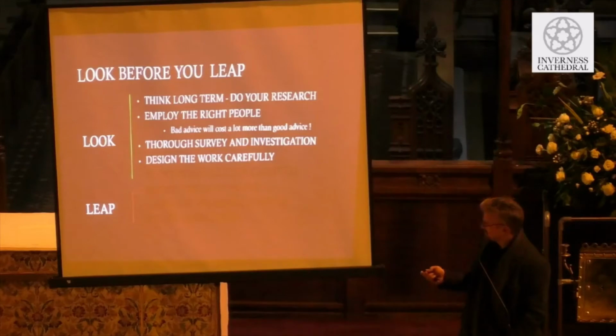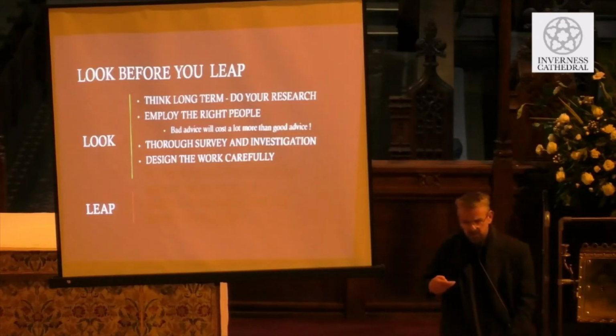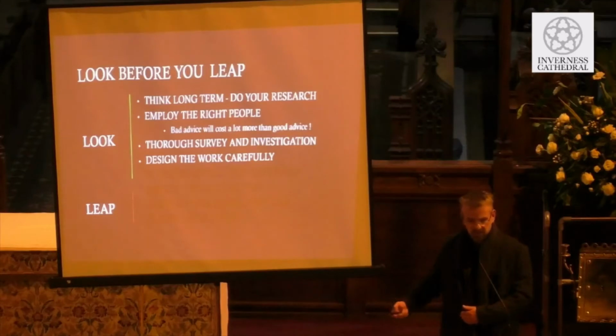The next step is to design the work very, very carefully. You've done all your research and your investigation, and you think about that very carefully and you address it all as best you can through the design work. And you take your time and you make sure that you do this very, very carefully. Because not only does the design need to be thought about, but you need to think about, well, how are we going to install it? How are we going to make sure that people are going to be able to continue to live in the building while it's going on?